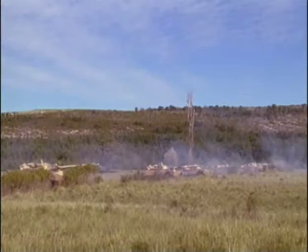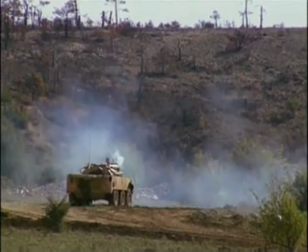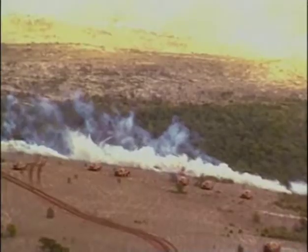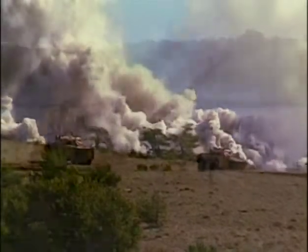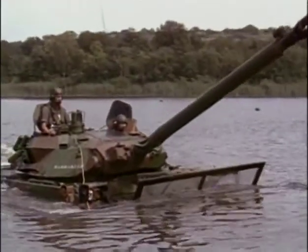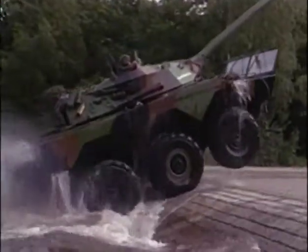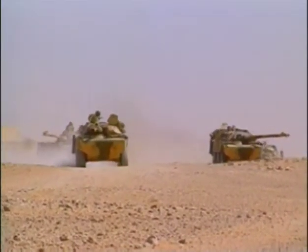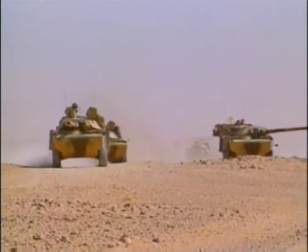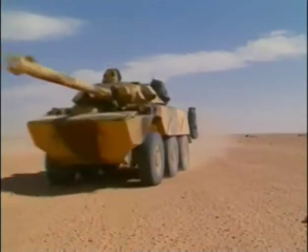For self-protection, it is also equipped with the Galex defense system, which dispenses anti-personnel grenades, decoys, and large band smoke grenades. The AMX-10RC entered service with the French Army in 1980 and has been used extensively in combat, including the First Gulf War and Bosnia.